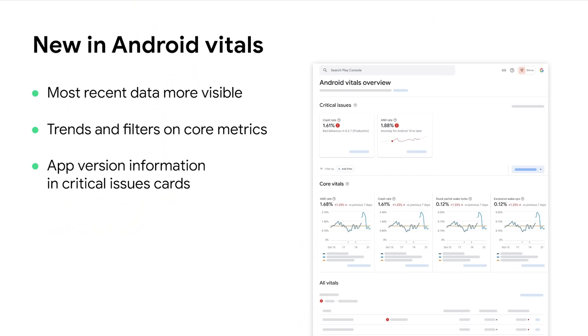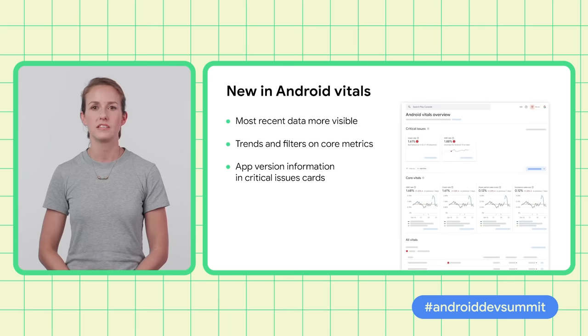First, we're making it easier for you to spot new issues with improvements to Android Vitals. Your most recent data is now more visible to help you spot issues faster, and we've added trends, filters, and app version information to help you quickly identify the source of the issue. These improvements were made possible by some new capabilities available in Android 10, so look out for new features soon.